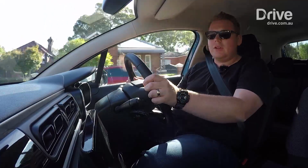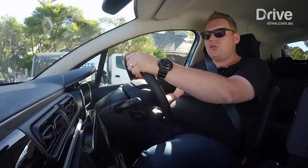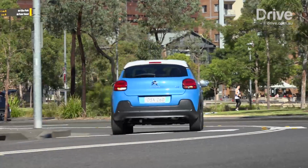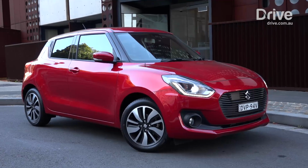On the whole, the C3 is a good car, one that's let down by a lack of safety equipment and fairly expensive servicing. Those are two things that Citroen may be able to address when the midlife update for the car comes in coming years. The C3 is really held back by a lack of autonomous emergency braking. You can't criticise the top-end Suzuki Swift GXL Turbo of that.